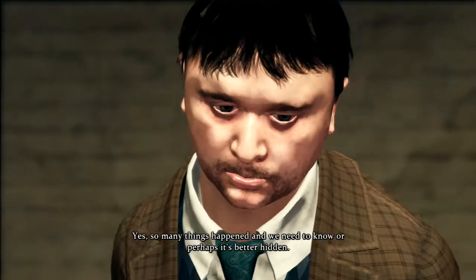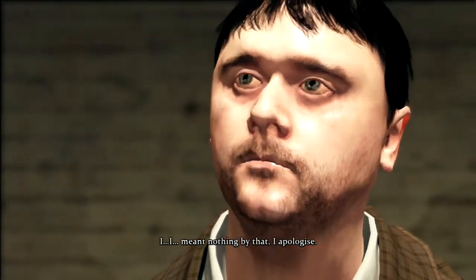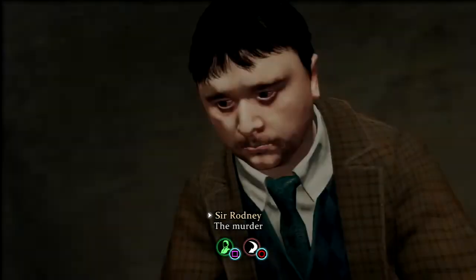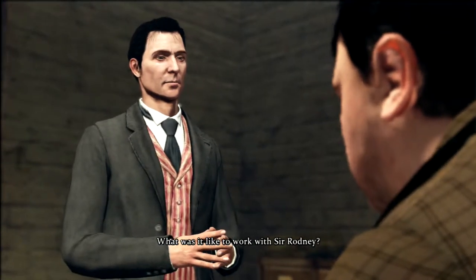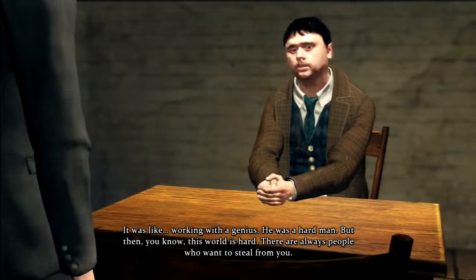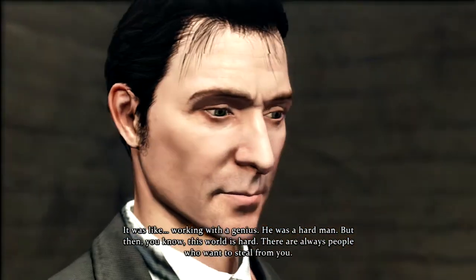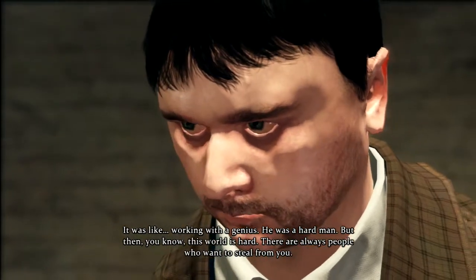Or perhaps it's better hidden. I beg your pardon, Mr. Garrow. I meant nothing by that. I apologise. What was it like to work with Sir Rodney? It was like working with a genius. He was a hard man, but then, you know, this world is hard. There are always people who want to steal from you.